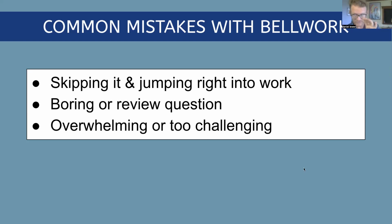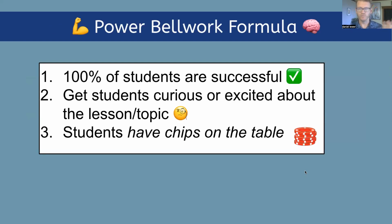Okay. So this is what changed things for me. This is my power bell work formula. I really encourage you to write this down, and remember it, and try to see how well you can adapt this daily. Okay. My number one must-have, I must have this for my bell work. I sometimes can't get all 3, because it's sometimes tough to come up with a question or a quick task that you can do all 3.